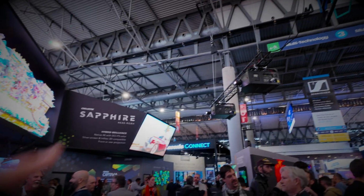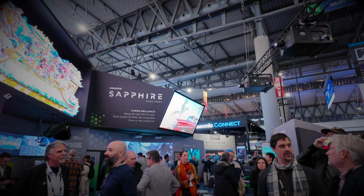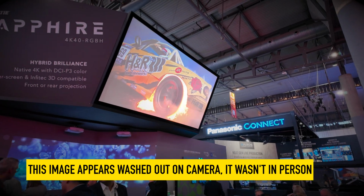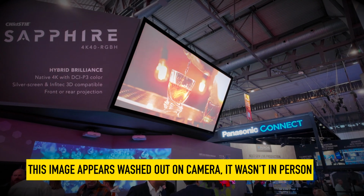And you said that you have... so Sapphire is doing some rear projection over here. So let's walk a little bit closer to that so you can show that. So we wanted to, again, because I mentioned this was one of the gaps we were filling, rear projection, or being able to project on different types of screen, including silver screen.